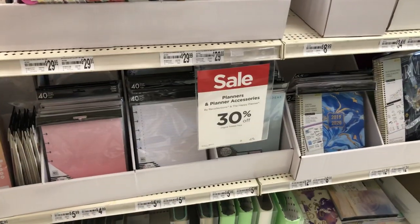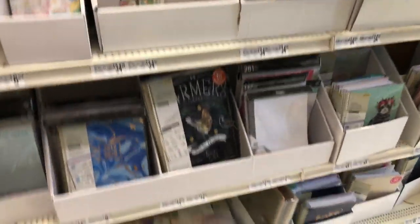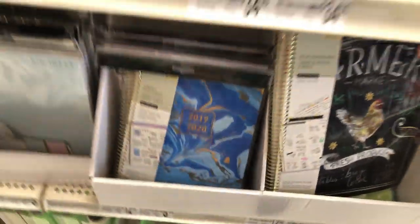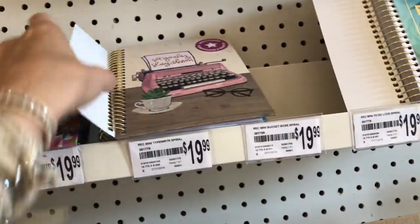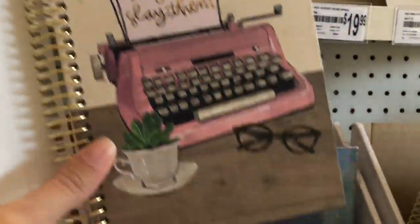Everything is on 30% off sale, but I'm also trying not to spend too much. And then I think my daughter's gonna come back here and get a planner too. I showed her this one, but I think it would be better if she could come and just see everything and then pick out the one that she likes. I'm also eyeing this right here. I think it's by Recollections. And it is a set goals kind of little planner.